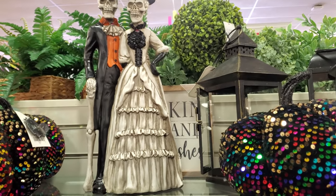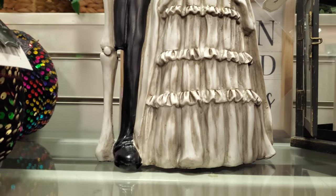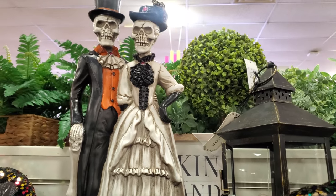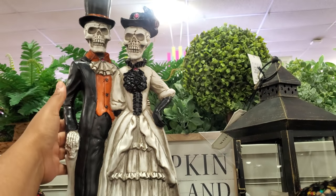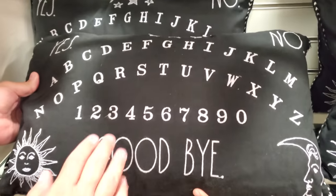But I am feeling this couple right here. Look at his cane. It's even like a bone daddy cane. It's a little femur, whatever. And I like how her hand is just so dainty. I like them. Ooh, for only $20? What? No way. I feel like that is not bad. This is how Ray Dunn comes up with her stuff.